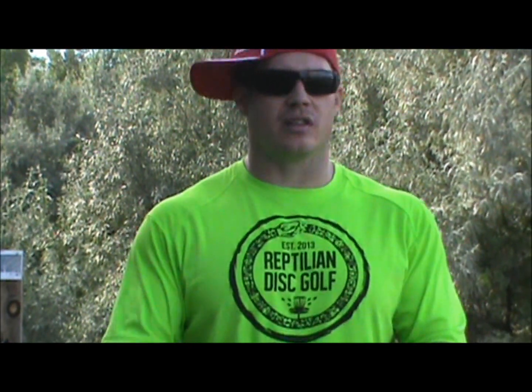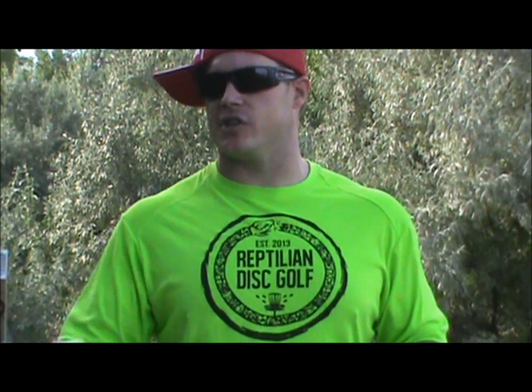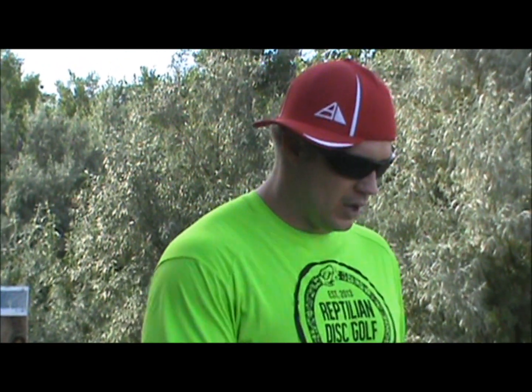Take it for what it's worth. If understable and more neutral is your style, then maybe the Proxy will work better for you. But for me, the Atom's been working better. Maybe it's a baseline plastic, got a little more glide, a little more grip.